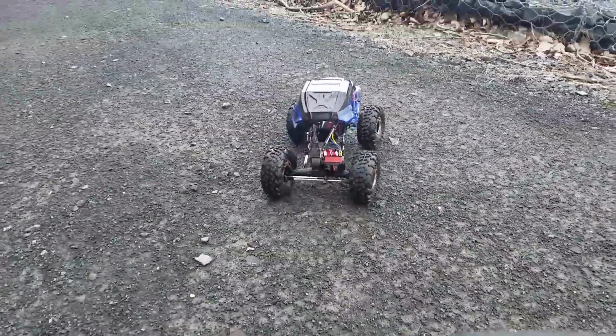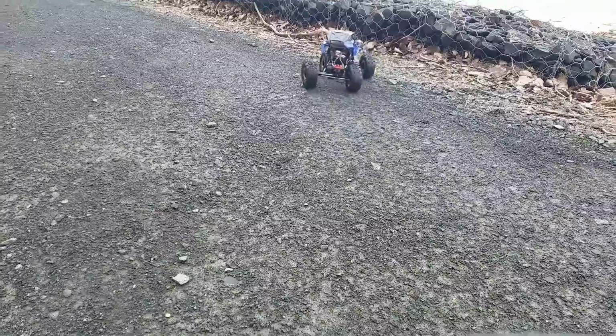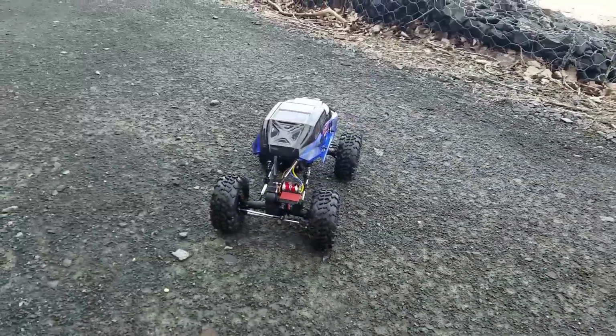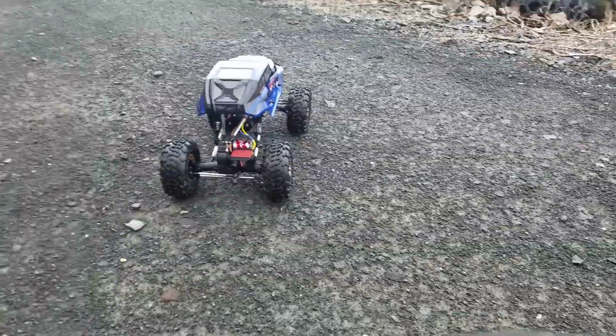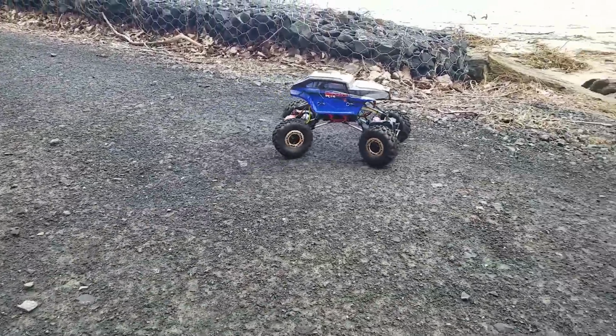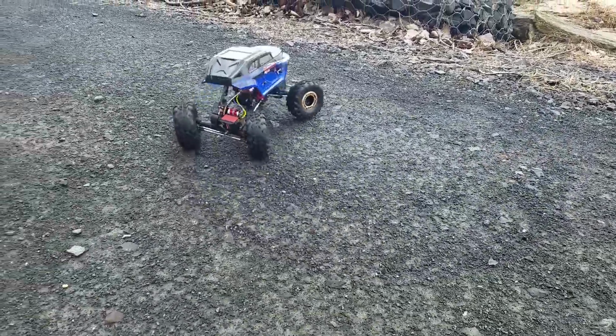Let's get a little better view. If you need to move the truck in that specific way, zigzag your way through a course, very cool. Hit it again. This is steering turning opposite. If you need to make incredibly tight turns, pretty much cuts the steering radius in half. Pretty awesome.